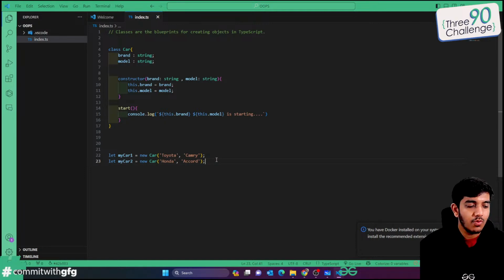So now let's do one more thing. We are gonna call myCar1.start. If I call this, what would happen? It would print: brand Toyota, model Camry is starting. Okay, and for car2, what would I print? Honda Accord is starting, right? That's how it actually works.